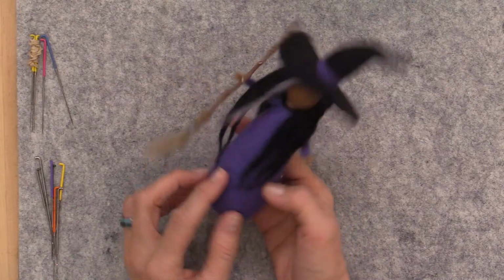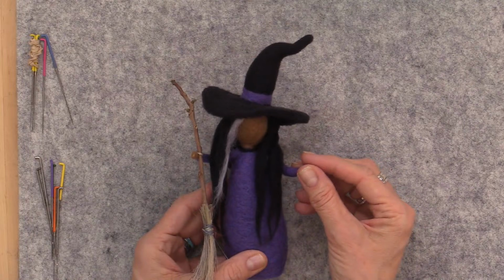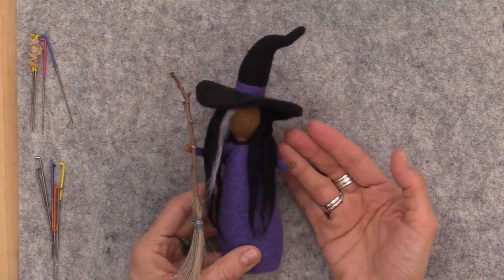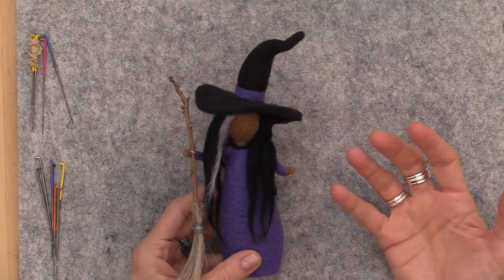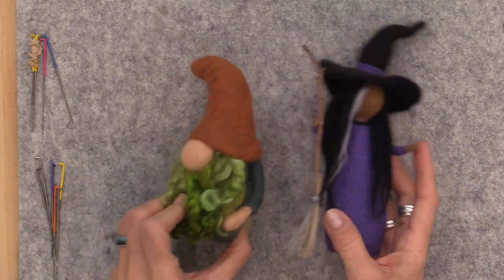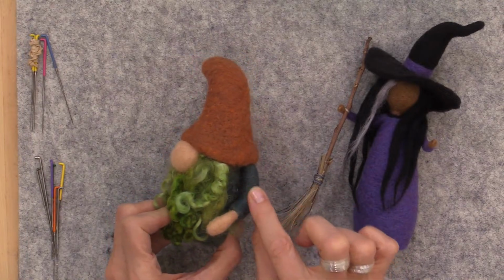So if I'm going to make something delicate, like our little witch doll here, which we made, I want to say last year, this cute little witch doll. This is a very delicate little armature, so I'm going to be using my finest needles. If I'm going to make something a little bit bigger than this, I might use a medium needle. He's a little bit bigger, he's a little bit thicker.